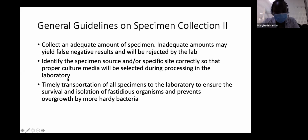Identify the specimen source and or specific site correctly so that the proper culture media will be selected during processing in the lab. This is really, really important, and I cannot overemphasize. You have to say the source of the specimen, and whatever you write has to be concordant, because sometimes you can put a specimen type up on the form where you put CSF, and then when you come down to the checklist box, you put urine. So sometimes the lab is so confused. Is this a urine sample? Is this a CSF sample? And when there is discordance, they're likely to reject your specimen. So you really have to indicate the correct source of the specimen and the site.